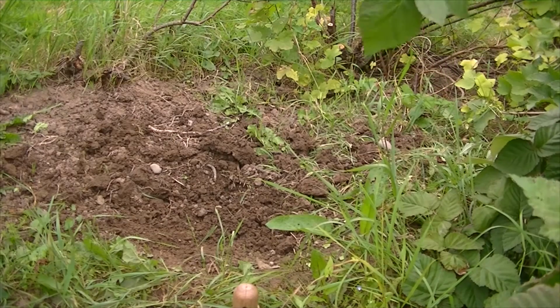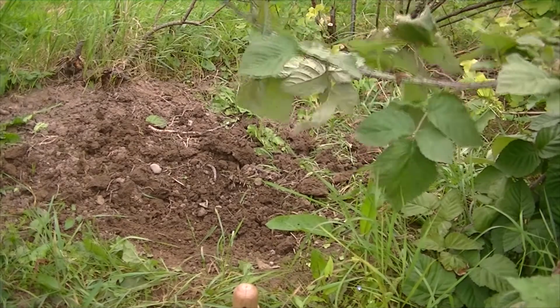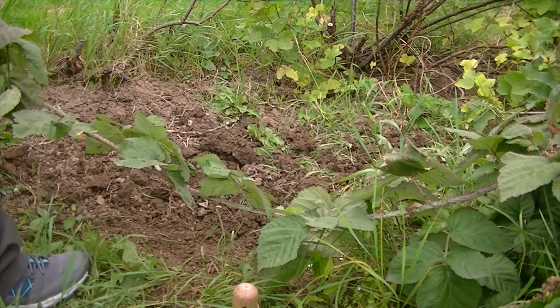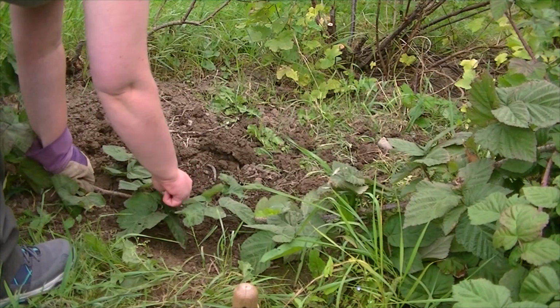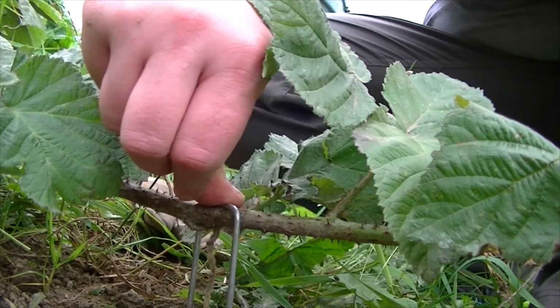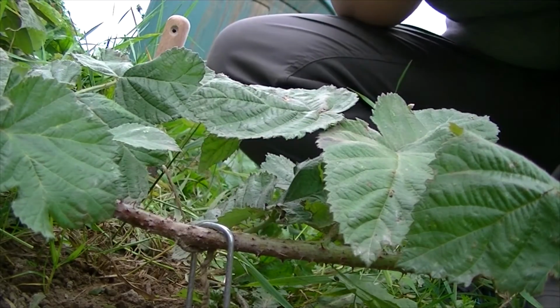Okay, this is the first vine that I want to stick in. Now my plan is I should just be able to stick it in here. Oh, it's not going in that easily. Give it a good push. Let me put my gloves on.